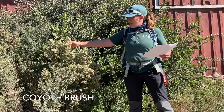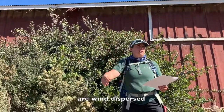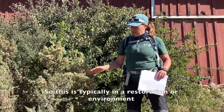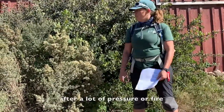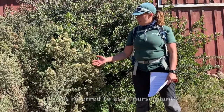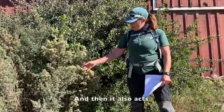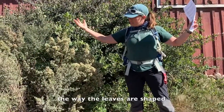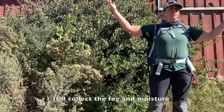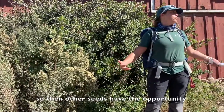The coyote brush, so Baccharis. These seeds are wind dispersed. So this is typically in a restoration or environment that is just regenerating after a lot of pressure or fire. This is referred to as a nurse plant because it's one of the first to come back. And then it also acts with its broad branches, the way the leaves are shaped. It'll collect the fog and moisture. It waters the ground below it, so then other seeds have the opportunity to come up.